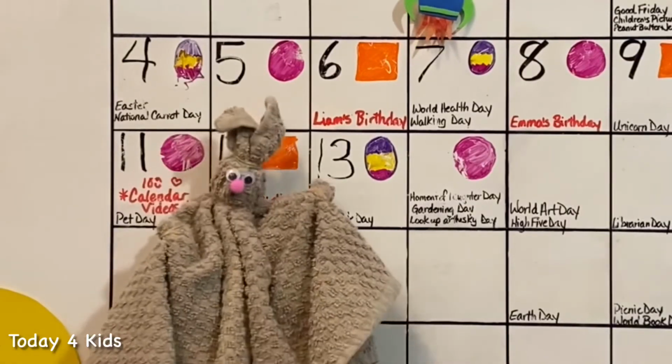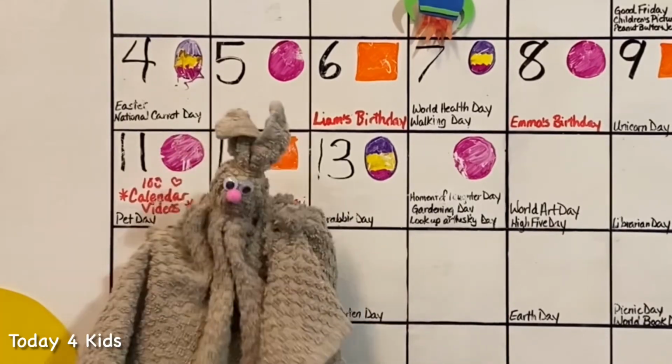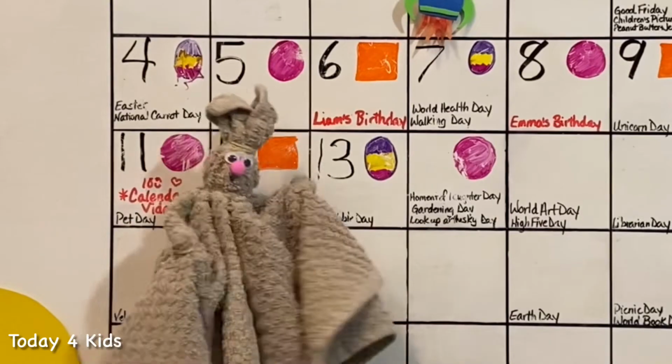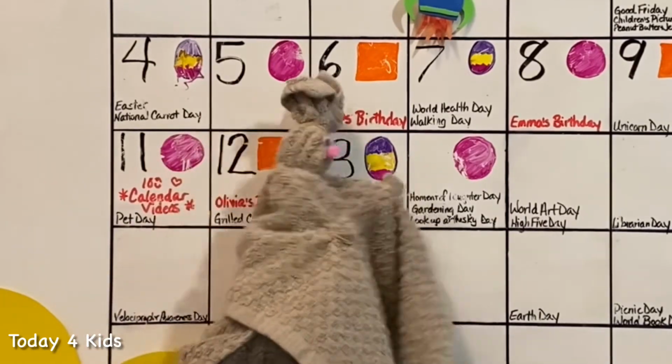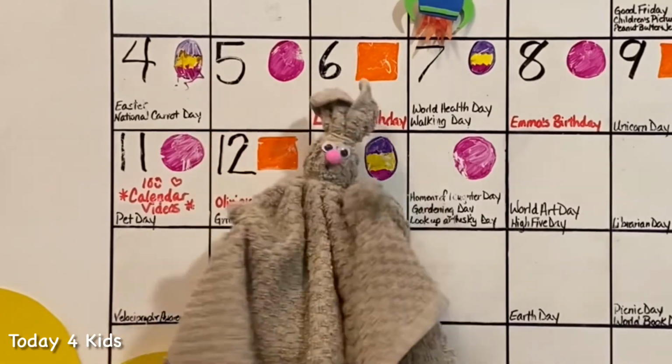So yesterday was 13. And when we count, we say 13. But when we put it in the calendar, we say 13th. Can you try that? 13th. Oh, good job. So what do you think goes after 13? When we count, what comes after 13? 13, that is what the number will be today.